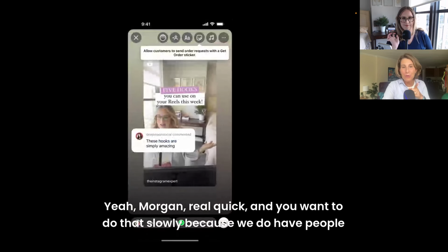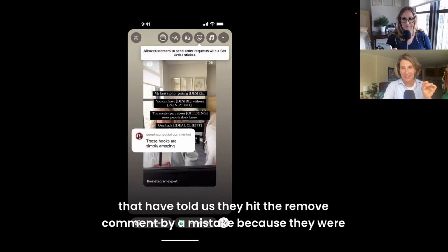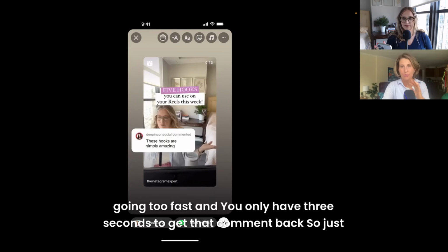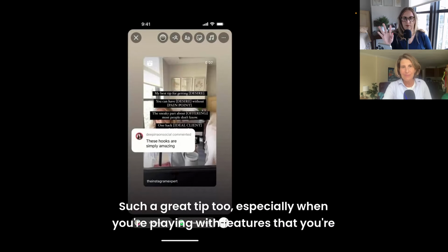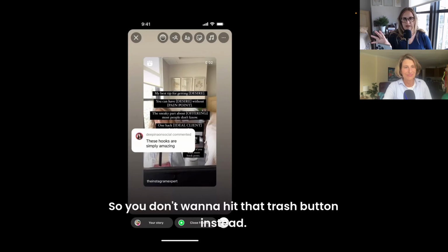Yeah, Morgan, real quick, you want to do that slowly because we do have people that have told us they hit the remove comment by mistake because they were going too fast. And you only have 3 seconds to get that comment back. So just do this slowly when you take your finger and slide it over there. Such a great tip too, especially when you're playing with features that you're not comfortable with, right? So you don't want to hit that trash button instead.